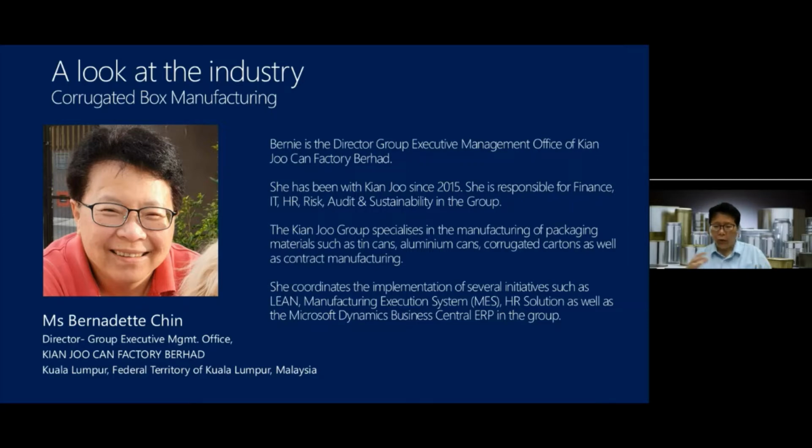Our company, the group itself, we are located in a number of countries, and therefore you can imagine the challenge of managing the manufacturing plants across different countries, and having a good ERP system that allows us visibility of information almost in real time. It's very important in today's time and age.